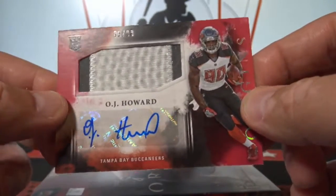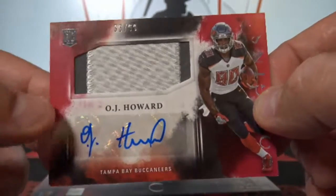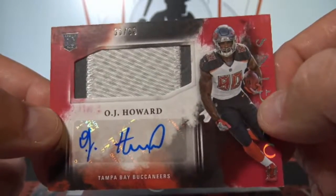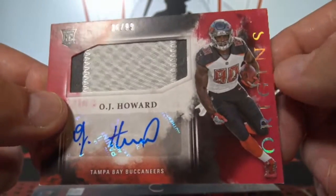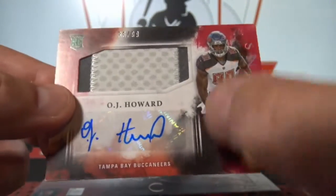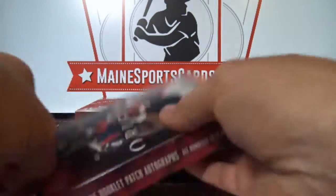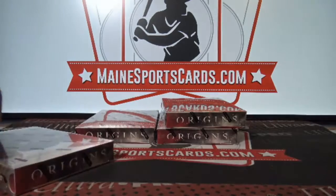2-3 color RPA, 36 of 99. O.J. Howard. Tampa Bay is Michael H.A. And he is one of our many recent sales on eBay that you guys are putting up. In fact, we're going to be adding a page of recent sales so you can see how well some of this stuff is doing. All right, halfway.